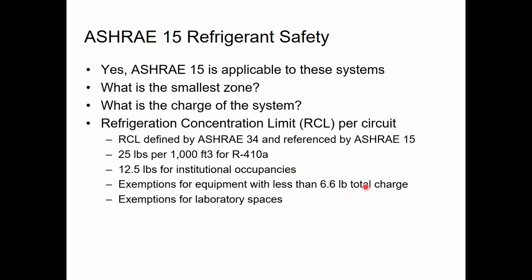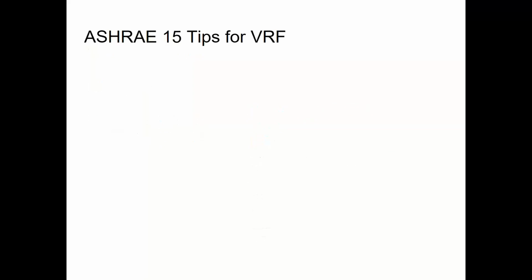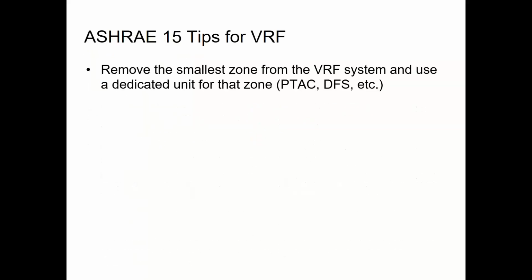Really small systems don't have any concern, like there's so little refrigerant relative to the space, you don't have to worry about it. If you're doing a lab building, not part of this discussion. We're talking about offices and retail and schools and nursing homes and those kind of things. There are some articles to help you out on how to properly apply these safety standards specifically to VRF. I'm going to give you the cliff notes of those things.